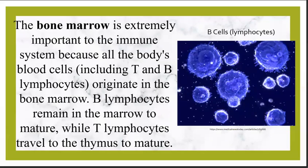The bone marrow is extremely important to the immune system because all the body's blood cells, including T and B lymphocytes, originate in the bone marrow. B lymphocytes remain in the marrow to mature, while T lymphocytes travel to the thymus to mature. B cells are a type of white blood cell of the lymphocyte subtype. They function in humoral immunity, commonly known as body fluids, and they are part of the adaptive immune system by secreting antibodies.